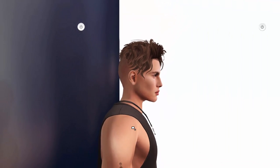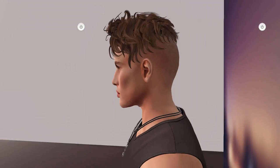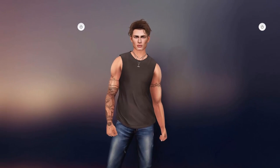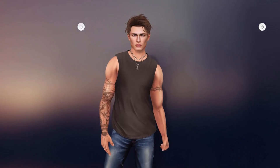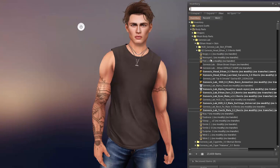This is my shape and this is what he looks like from the side. Let me zoom in a little bit. He's cute. I like his shape. And this is what it looks like. So I'm going to put on the shape that they gave. And again, I'm going to try to have my shape out very, very soon.